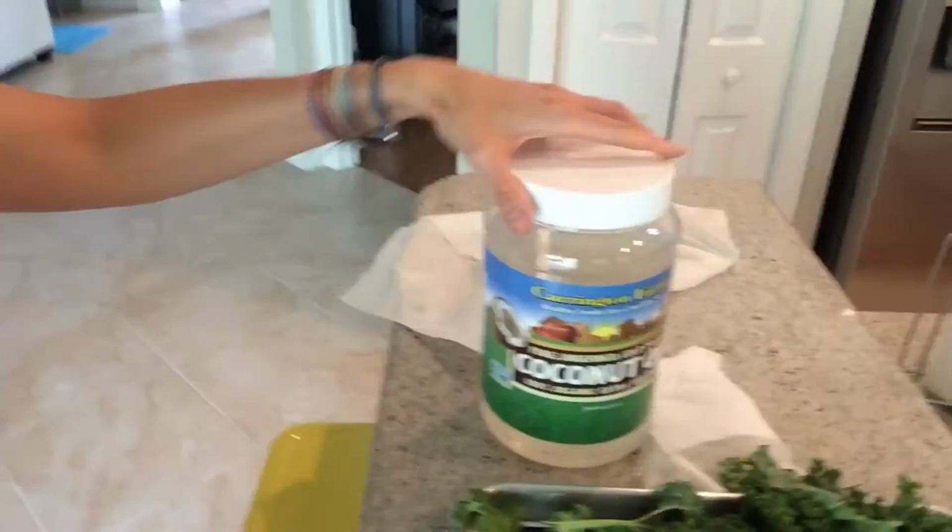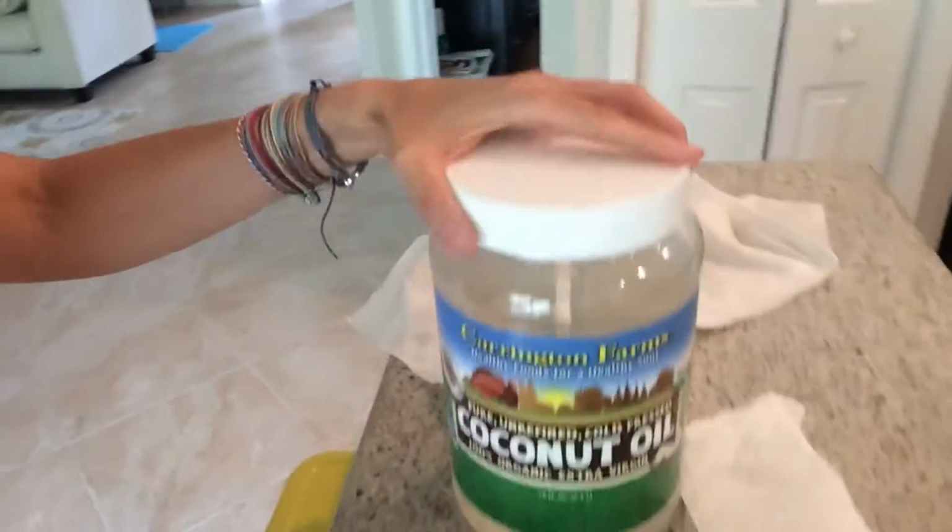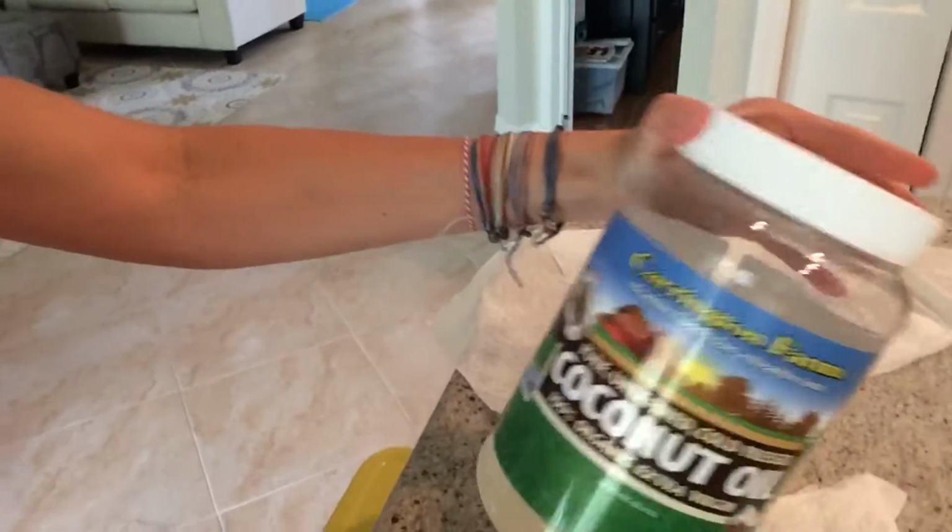So my extra virgin unrefined coconut oil that I purchased from Costco is already liquid, so no need to melt the oil. I'm going to sprinkle this with salt and drizzle some coconut oil. If you want to use olive oil, that's fantastic too. And put it in the oven at 350 Fahrenheit for about 20 to 25 minutes.